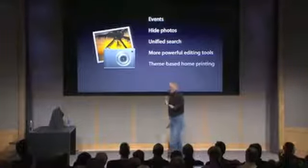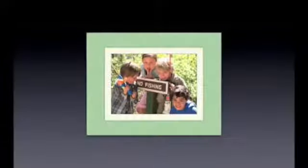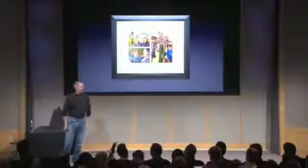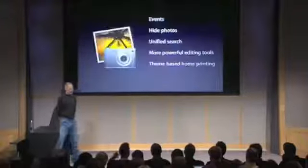We've also got theme-based home printing. We've really beefed up the printing to where you can now print out stuff that just looks gorgeous with borders around it, all sorts of different themes. You can put multiple photos per page, and these are the kind of things you can just print out and put in a frame, and they're much nicer with some great themes.